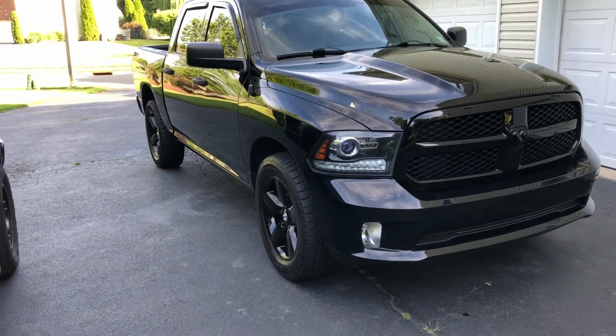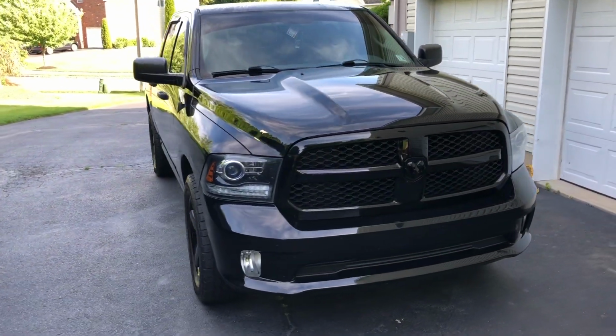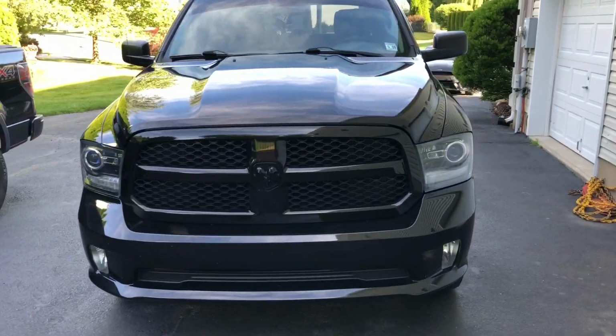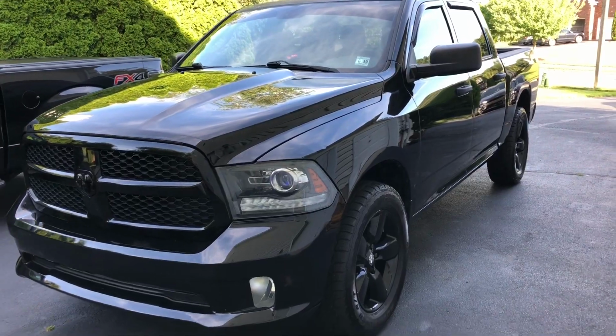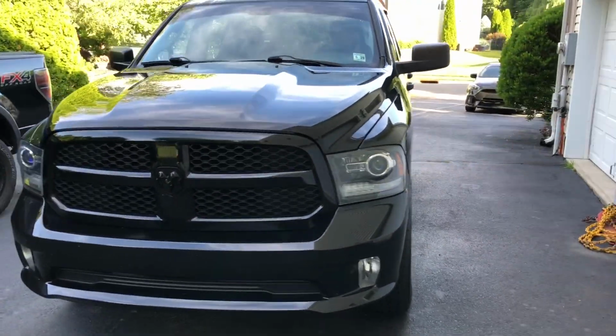This is it. Last ride in the big black beast. No more truck life. Time for an upgrade. No more Hemi.